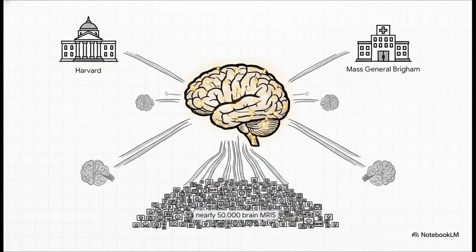And just look at the scale of this project. The research, published in Nature Neuroscience, wasn't just some small test. The team trained BrainIAC on a massive dataset of almost 50,000 brain MRIs from 34 different sources. This was a colossal effort to build something that's genuinely robust and generalizable.